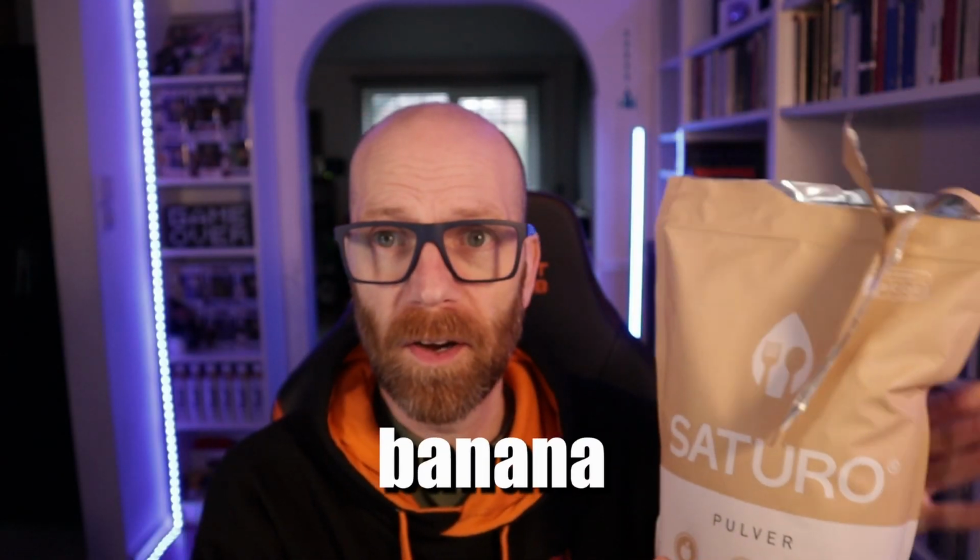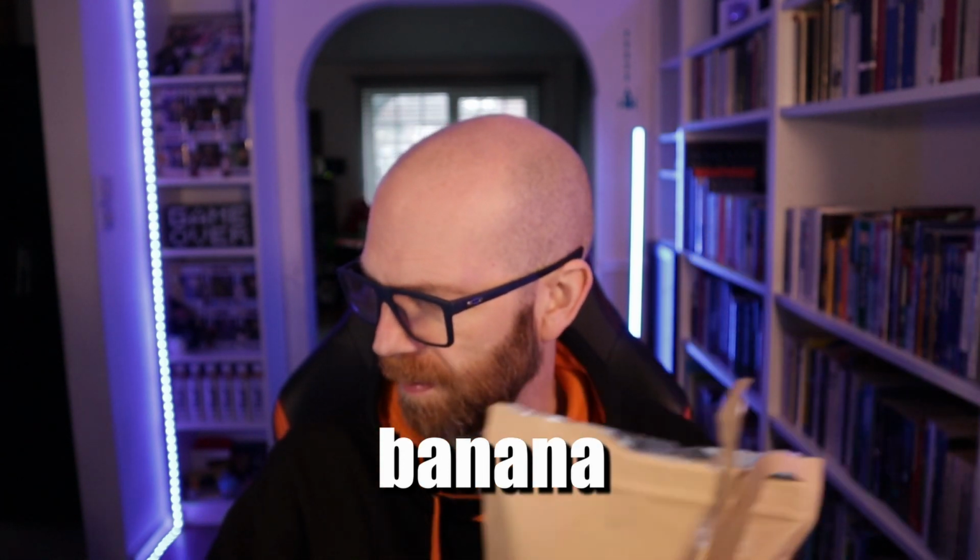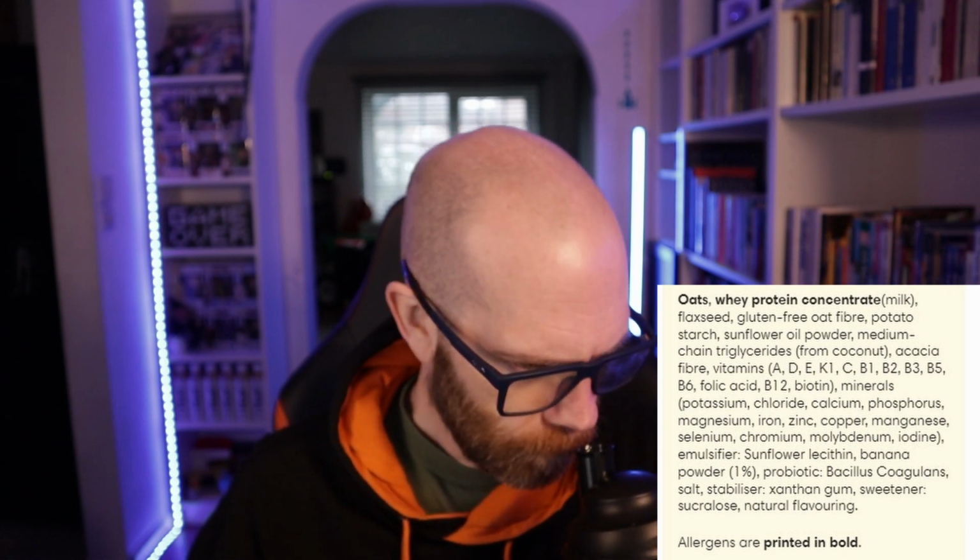So on to the next one. Okay, today we're going to try the banana flavor, the banana in the whey based one, so the non-vegan version. When you open the packet, nice strong sweet smell of banana. So if you're not a fan of banana, you're not going to like that, but if you are, you're going to love it. Yeah, getting that nice smell of banana there, sweet banana. Let's give it a taste.